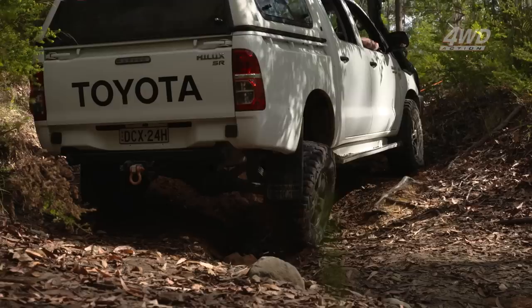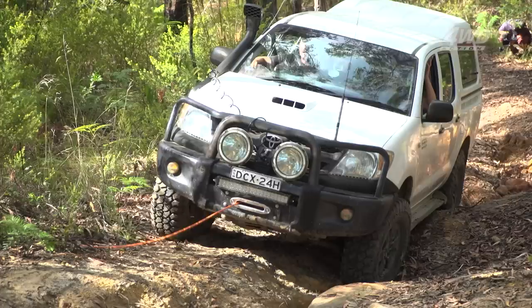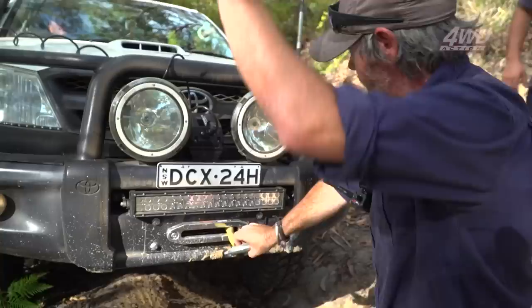It's a little bit tense, the very first time you ever use a winch. We've got all eyes on the job though, and it's only a short pull that's going to be needed to get Lee into a better position. There you go, simple as that. He'll drive from here, no problem at all. I reckon that'll do Lee's confidence the world of good.